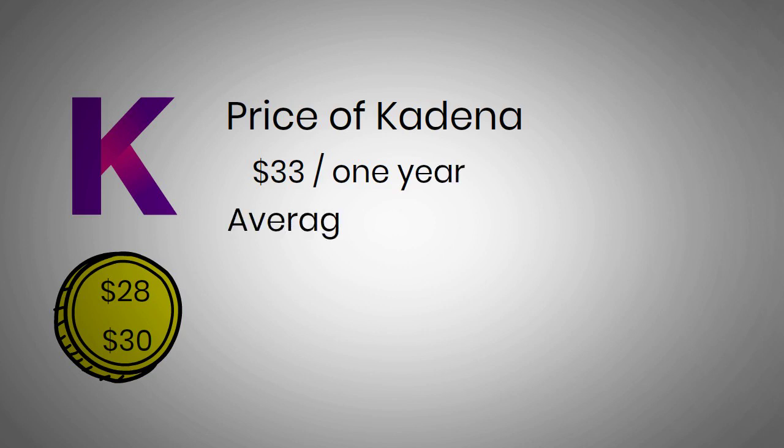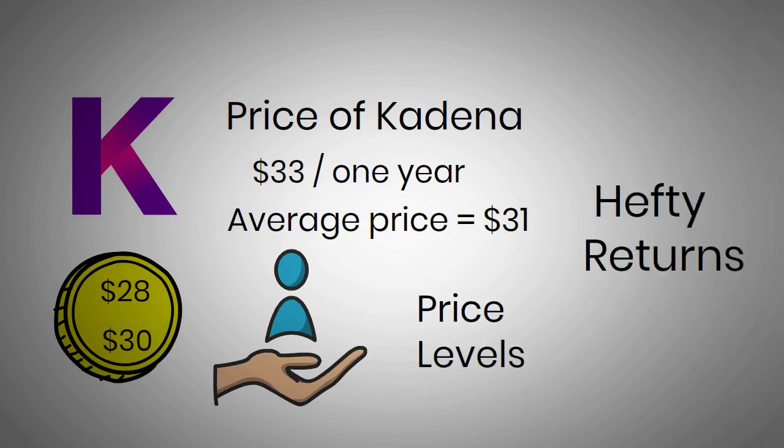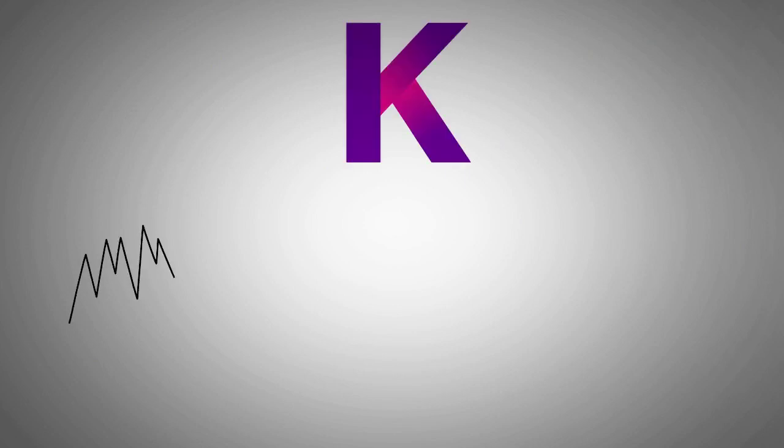The average price of Kadena KDA might be around $31. Users should invest at the current price levels to earn hefty returns and overall portfolio growth. Kadena KDA is extremely bullish and expected to reach $30 by the end of November.